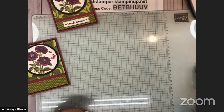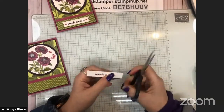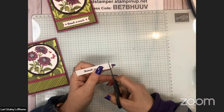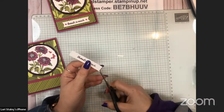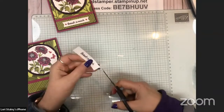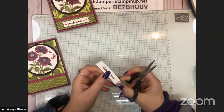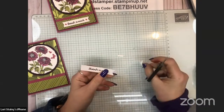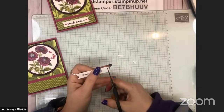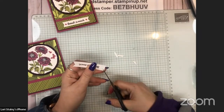And then grab my scissors. Cut down just a little bit on each end. And we'll do our banner. So if you don't have a die that gives you a banner or a punch that gives you a banner, you can create your own just by doing this.